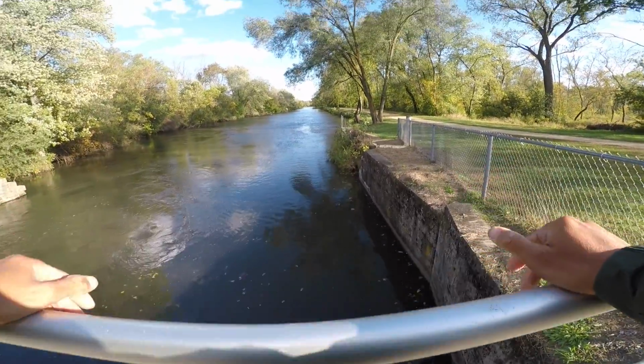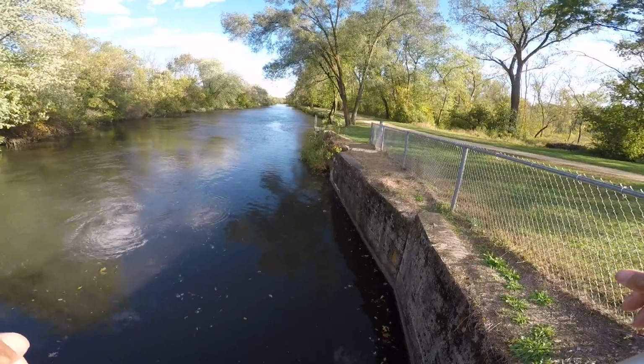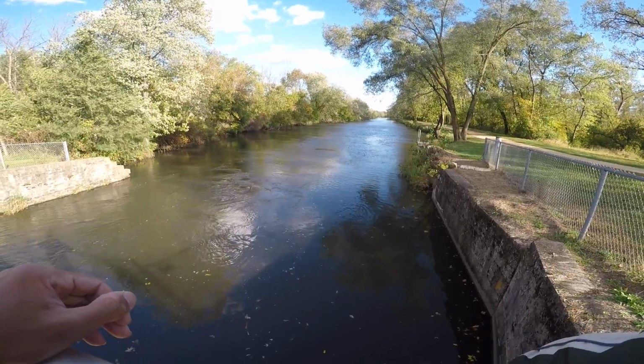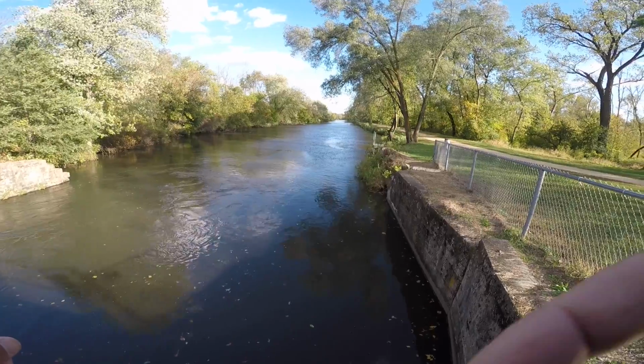We haven't really caught anything else besides another sunfish, but no one really cares about sunfish all that much for the most part. So we're going to fish below the dam. There's a dock over there, but I think I'm actually going to fish just off the dam itself. There's a still water pool right here off the current, and I think there might be some good fish here.